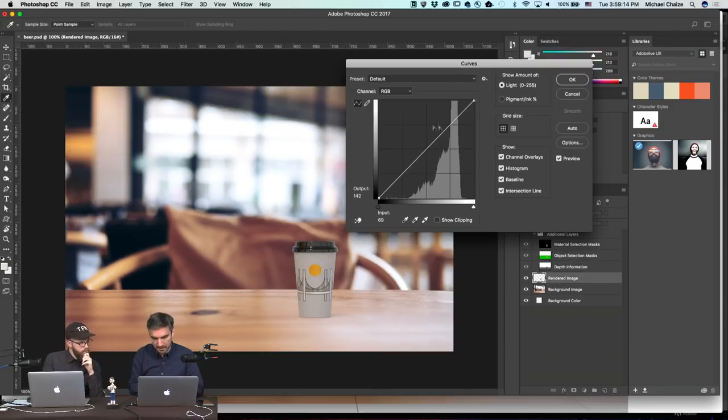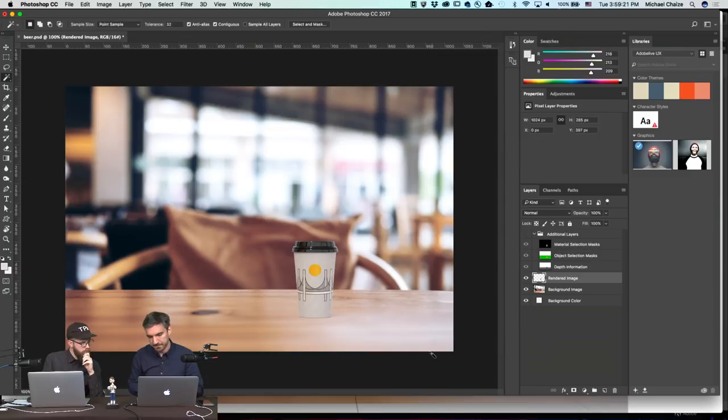So I can still come here, maybe play with the curve and adapt the light to make it more realistic. Like here, so it's a bit better. So you can still work on the picture afterwards. That's what I wanted to explain.